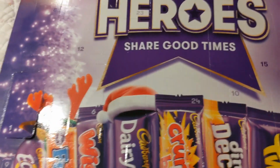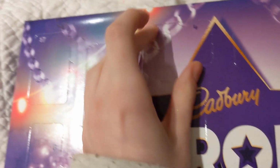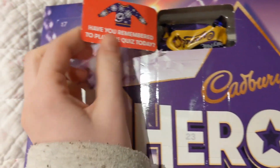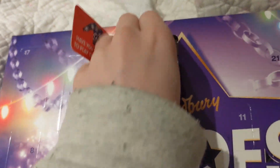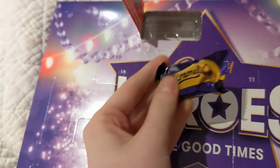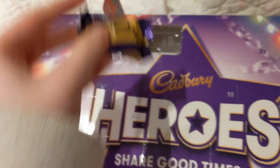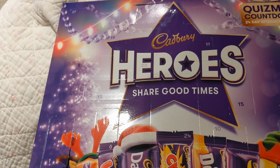What am I like? Almost forgot to do the calendar. Right, number 4 is up here. Open it. There you go. Oh, we got a caramel. Have you remembered to play the quiz today? I haven't. I will do that. I actually quite like the caramel ones. I'm not a massive fan of drippy caramel in chocolate, but this is actually alright because there's not too much caramel in there. Cool. So that's that for day 4.